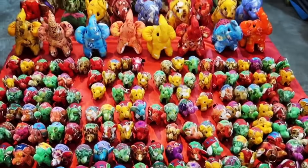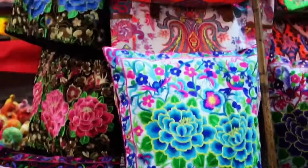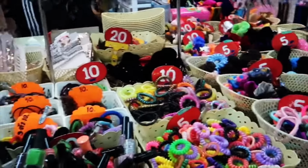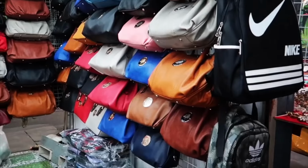From fashionable footwear to clothing to accessories to home decor to souvenir shopping to electronics and of course a lot of local food to binge on and sample, this place has everything under one roof for you. So the Phuket Night Market and especially the Naka Weekend Night Market is something not to be missed.